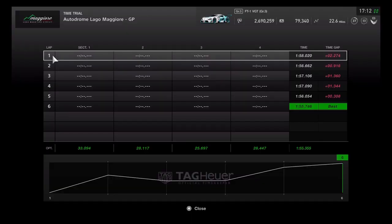The key difference here is, if we look at the times, all 6 laps are quite stable. The first lap 158, the second 156.6, then I got two drops, 157.1 and 157.1 as well. Then I improved the time to 156.0, and then I got the best time, 155.7.